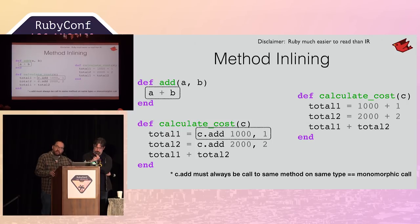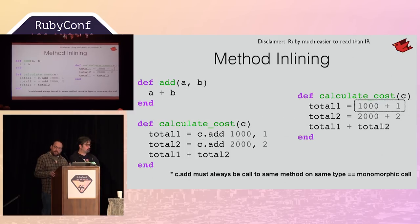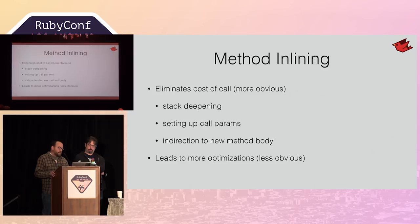When you inline a method, you just take the body of that method and replace the call with it and substitute the parameters. So it just becomes some simple math here. The body's there. One of the obvious things about method inlining as a benefit is it eliminates the overhead of making the call in the first place. You're not deepening a stack, pushing values, and so forth. But the less obvious and probably more important benefit is once you bring that body back to the method that inlined it, you get additional information that you can do continual optimizations with because you've learned more.